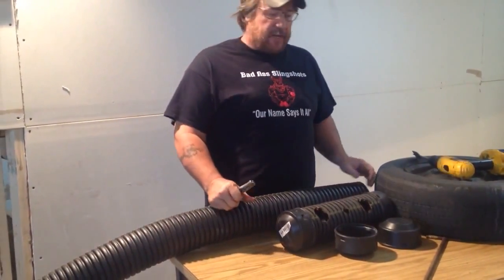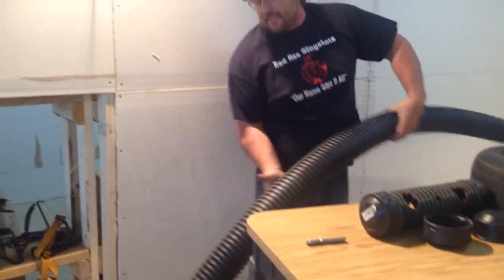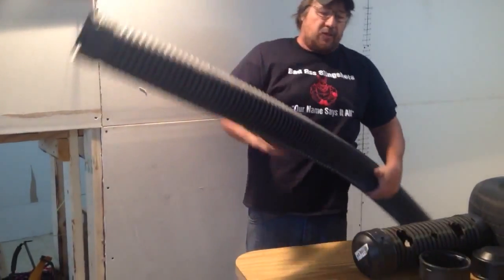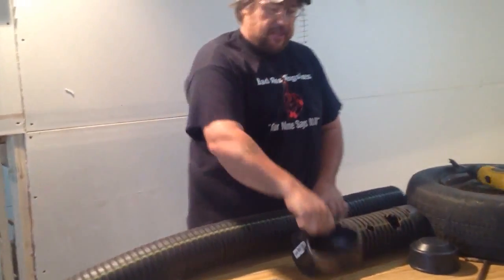You'll end up with a little scrap on the end. If you see, this end is standard size. This end's a little bit bigger. It's made to stick the next piece and keep going. So you're gonna have a little bit of waste here. So it's about 16 inches a piece. You get 7 of them. So you're gonna need 14 of these.